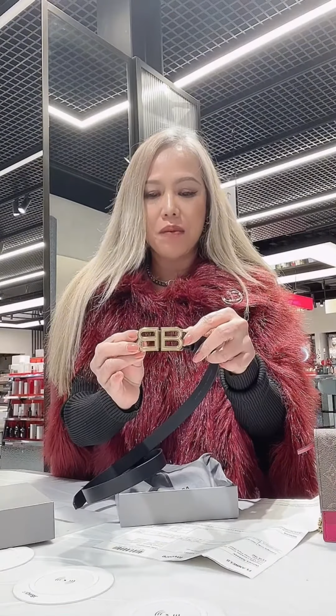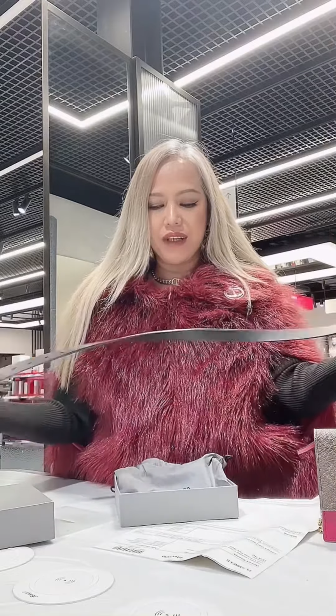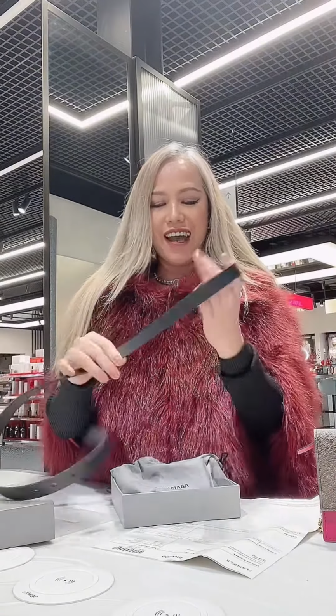Look at that. It's got a BB Hourglass logo in gold aged hardware and I've got it in a size 75. There you are, you guys. So pretty, love it. And yeah, amazing, I love it. This is just actually a treat for an achievement. It's actually overdue. So there you are. I'm really glad it's got a box.